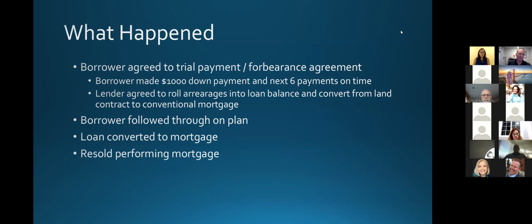So, I was able to make contact with the borrower and his friend who took care of everything for him. The agreement we put in place was the borrower said you make $1,000 down payment and the next 6 payments on time. And then the other thing I did here that is good if the borrower is interested in it, and many borrowers are interested in it, is I didn't mention up front, but this was actually a land contract or a contract for deed, which I don't want to deep dive on. Basically, I think of it as like a fancy rent to own, but you as the lender are actually on title. And then there's this land contract. And when the borrower pays off the land contract, then you sign over the title.